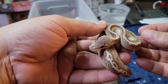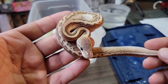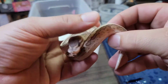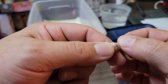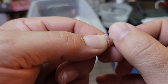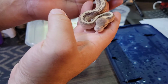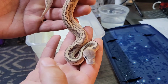This, I believe, is a pinstripe fire lesser. He is really nice. See if he wants to show us the goods. Bing! There's peepees! Alright, sorry. But yep, so black pastel. Oh, sorry. Lesser fire pinstripe. Wouldn't help if I had him in camera. He's very pretty, very nice.